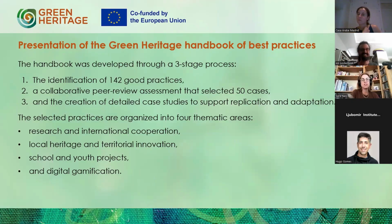Okay, so our methodology follows three stages for this handbook. First, project partners and invited experts mapped existing initiatives across Europe, and they identified 142 practices. Second, each proposal was peer reviewed by at least two partners, assessing its relevance, quality, innovation, and transferability, as Ivo was saying. And finally, as you can see, we selected 50 best practices and developed them into detailed case studies, highlighting not only what was done, but also why it worked and how it can be replicated.